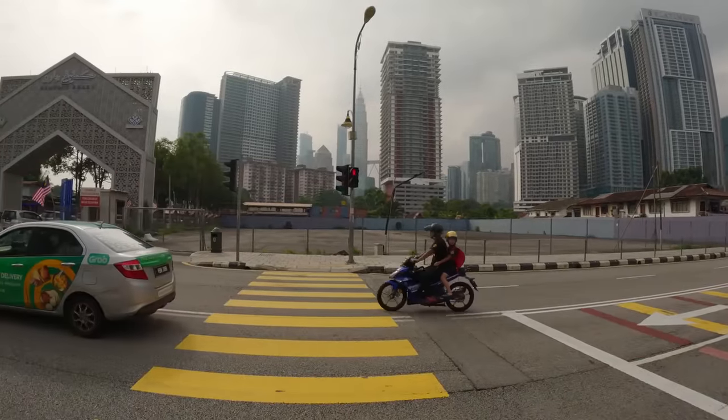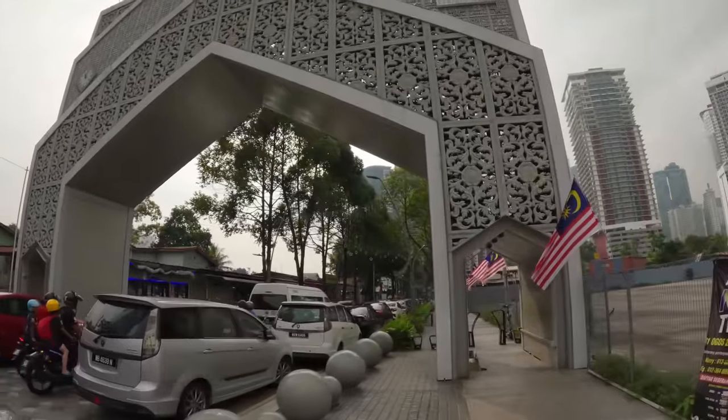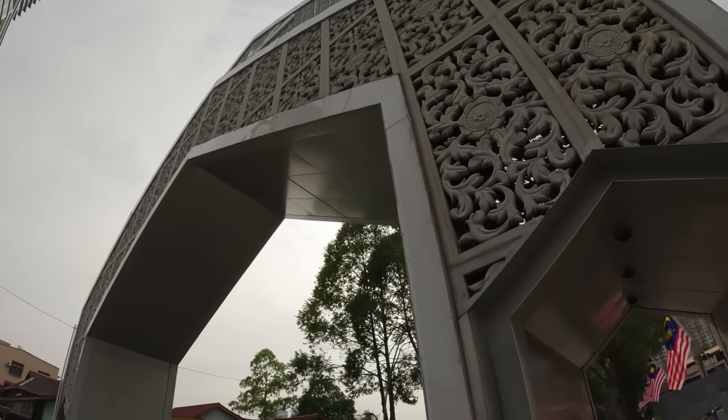It's still red. And we have made it to Kampung Baru. This is a gate here. It's really beautiful. It's huge as well. Look at this. Wow. Yeah, so now we are officially in Kampung Baru. And you can see already, we are surrounded by skyscrapers, but Kampung Baru is actually like a village. They call it the New Village. So it's a village inside the modern Kuala Lumpur, I would say.